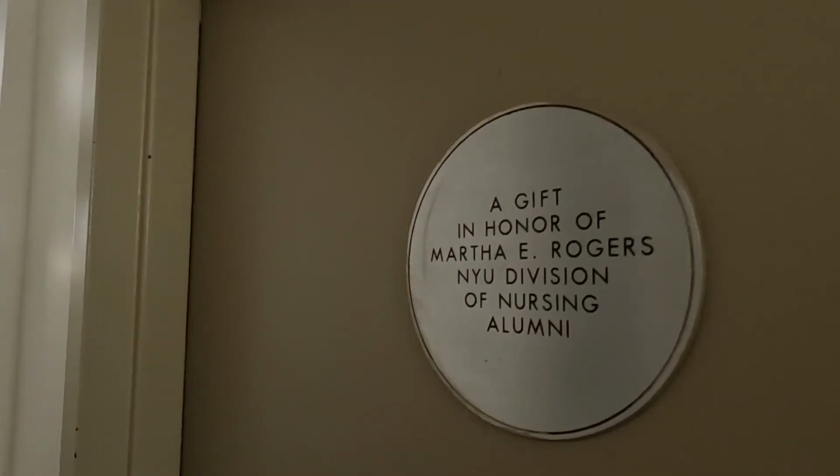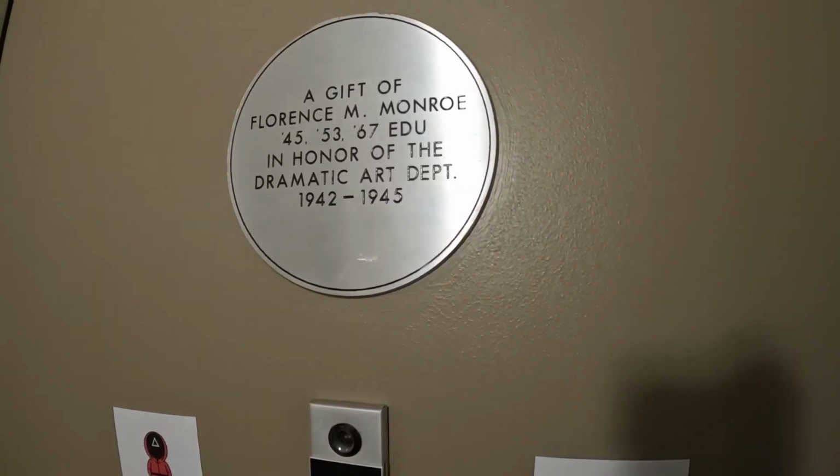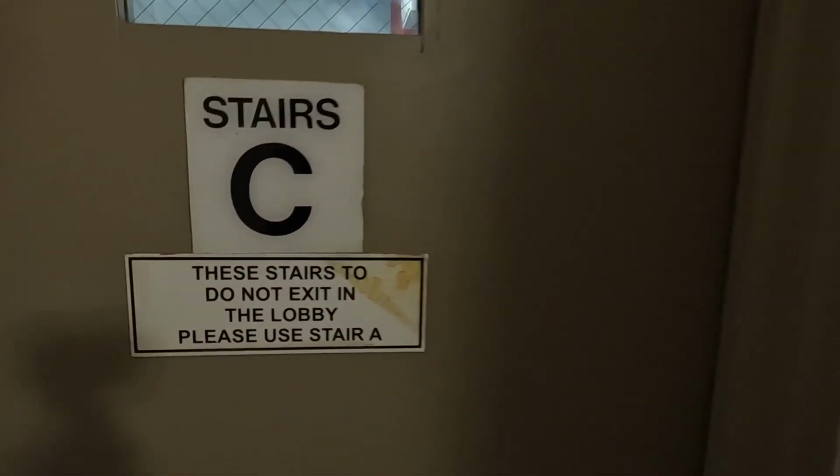On the way, you'll see that a lot of the doors have circular plaques on them. These plaques have names of NYU alumni engraved in them, and this is why the dorm is called Alumni Hall. There are several doors that lead to staircases, but you should know that only staircase A leads to the lobby.